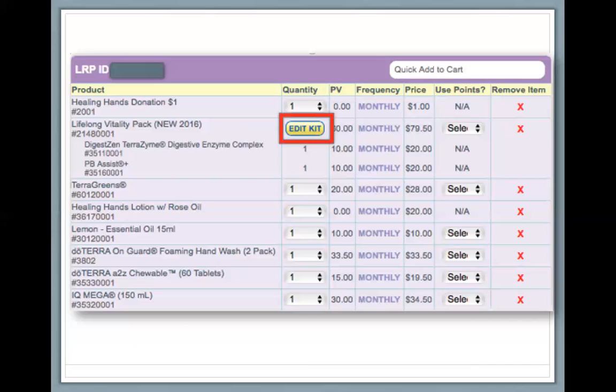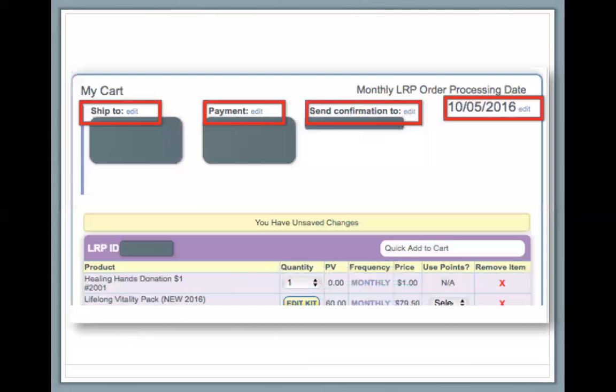So you'll see here that if you order a Lifelong Vitality Pack, you have this extra edit kit button that pops up. When you click on that, you'll have the option to purchase some additional nutritional supplements like TerraZyme and PB Assist for a big discount. So you can customize a nutritional supplementation kit right there.